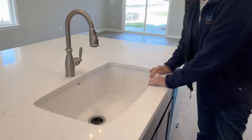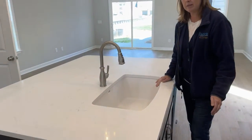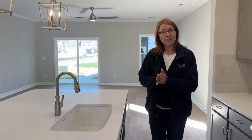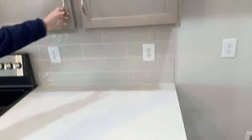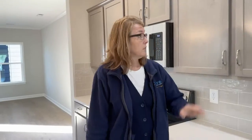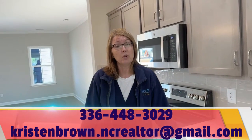Also, we have an undermount sink. I love undermount sinks. This is a good size. That way you're able to just wipe everything in, and voila, everything's really clean right away. And the drawers are soft close. Soft close. And the cabinets too. If soft close cabinets and drawers are a must for you, reach out, and Stephanie and I would love to show you other homes that have this feature.